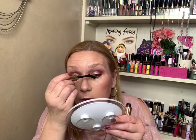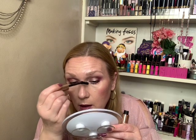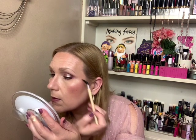Use a little separator to separate. But I can do that off camera, because there's a couple of lashes that don't want to play well. Most do want to play well, but some do not want to play well at all. But I don't blame it. Okay. I don't see any nicks or anything from the mascara. So I think it all applied well. No issue there.